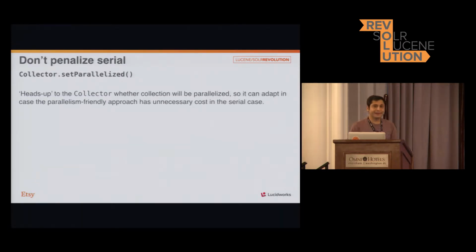With setParallelized, the idea is to not penalize serial search. Most of the time, you might be able to make the serial and the parallel search implementation about the same. But occasionally, with the trade-offs, it might be worth using a different approach, because you might need a lot more additional state or a lot more computation. And we'll see an example of that.